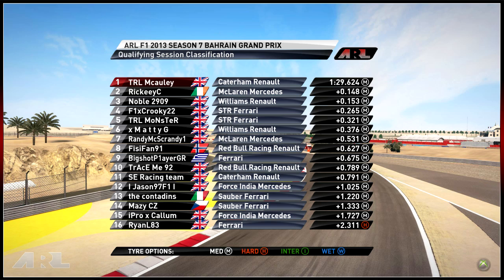The Contadins and Mazy line up in the Sauers in 13th and 14th on row 7, and at the back of the grid, HyperX Callum in the 14th in the Mercedes, and Ryan83 in the Ferrari, the only man on the prime tyres, 2.3 seconds off pole. There's the grid, now let's head out there for the Season 7 Bahrain Grand Prix.